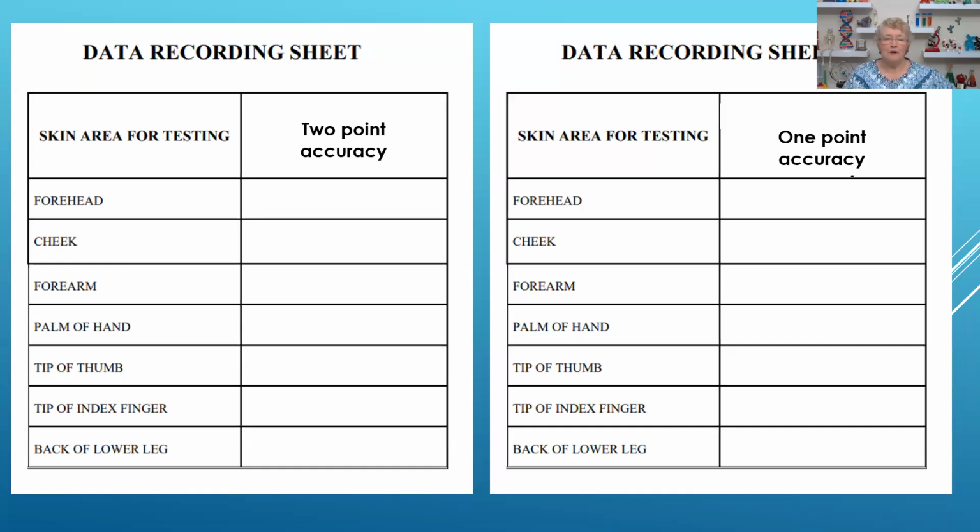Now, those of you who don't have partners, you're getting the idea of what we're doing. You could do this later today if you want to actually do the experiment yourself. You don't have to. You don't have to submit these sheets. This is not going to be homework, but it's fun to do. All right, now we did the palm of the hand. Let's move to the tip of the thumb.